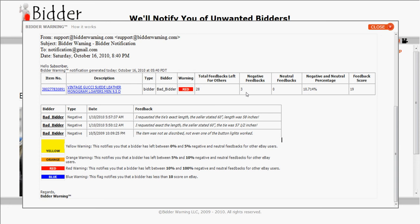The best part about this website is after you get the alert, right underneath you're going to see any neutrals and negatives left. So this gives you an opportunity to read the feedbacks, and you can determine whether the person is really crazy, whether he's got some legitimate beefs, or whether he's a high risk or low risk. In this case, he writes, "I requested the tie's exact length. The seller stated 60 inches. The tie was 58 inches!" The next one he writes, "I requested the exact length. The seller stated 60 inches and the tie was 57.5 inches."